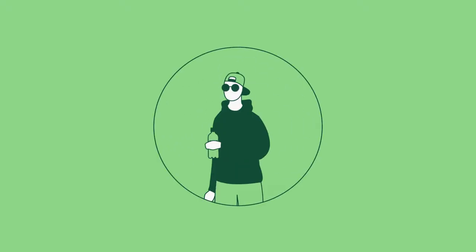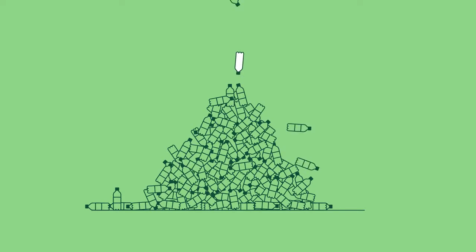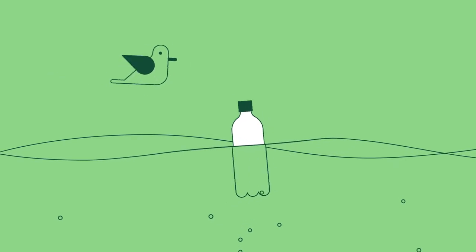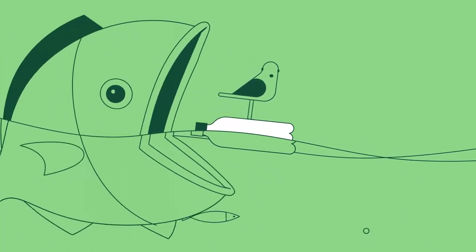Millions of plastic bottles are thrown away every hour. Since plastic takes hundreds of years to degrade, every plastic bottle ever thrown away still exists in nature. Sooner or later, a lot of these bottles find their way to our oceans, rivers, and lakes. Beverage containers are actually one of the biggest contributors to marine litter.